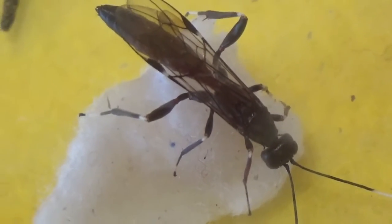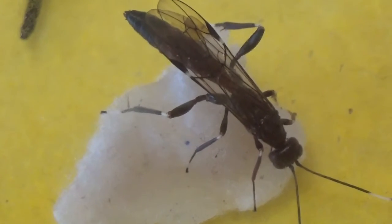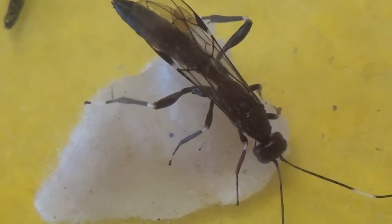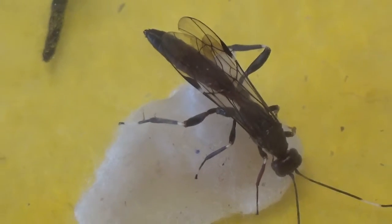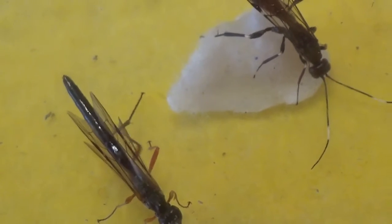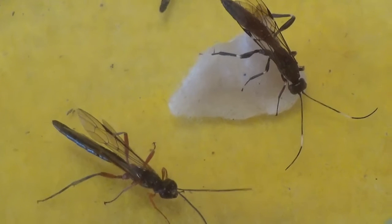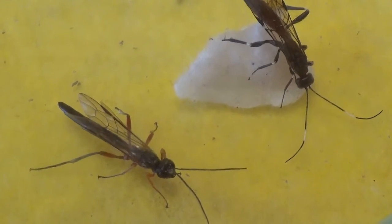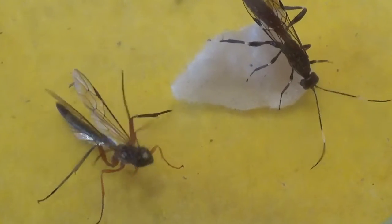Well, and what is this male doing here? Sitting on this piece of cotton, because the cotton is wet with sugar, honey. I gave a little bit of water with honey to these insects, so they can be feeding on honey or sweet water. And you see, these are 2 different males. So can you recognize the difference in coloration? The antennae are different. On the left side, just brown or just black, and the right one with the bands.